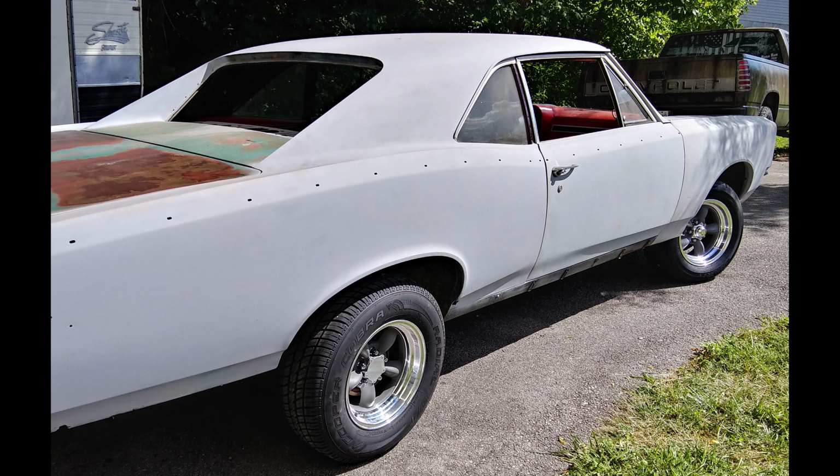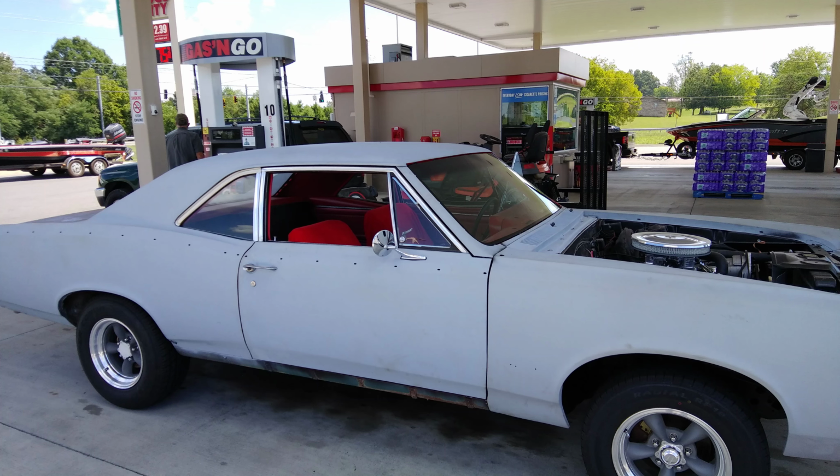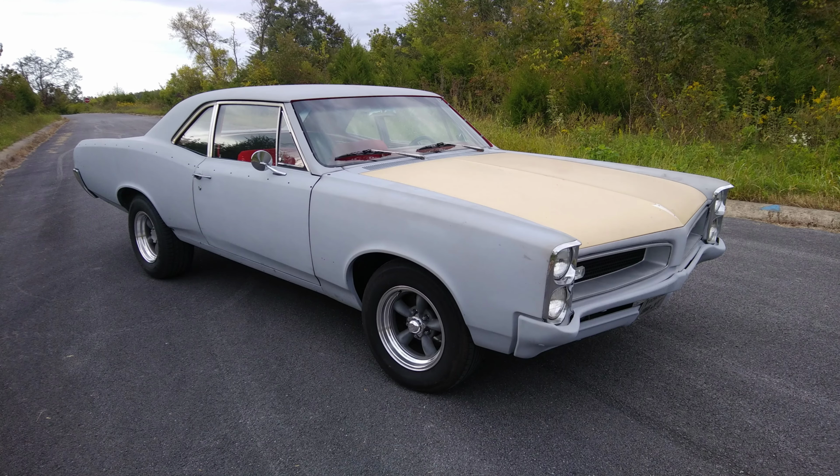This is when it's about to go on its first drive. Right here, there's the first stop at the gas station. We are test driving with just 2 seats with towels. Gray primer, no hood. And there she is after a couple of shakedown runs.